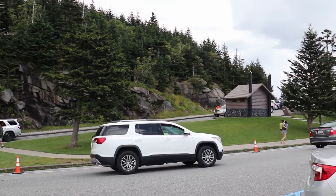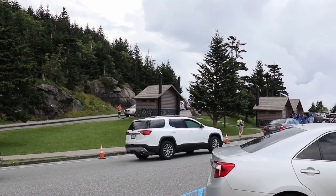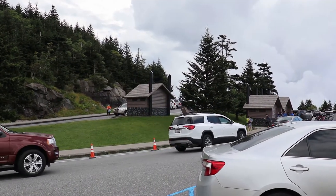Now, Clingmans Dome is a very popular attraction, and the parking lot is not all that big, so you might want to try to get there as early as you can. One of the first things you'll notice when you get up here is how cool it is. We're over a mile high, so you'll notice that the air temperature is a lot cooler than what you're used to. The next thing you'll notice is how thin the air is up here.